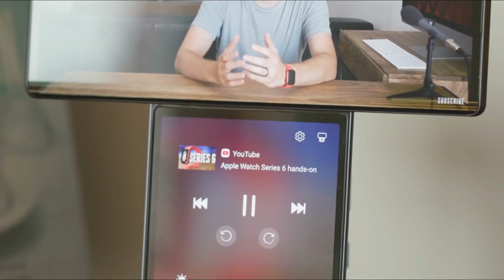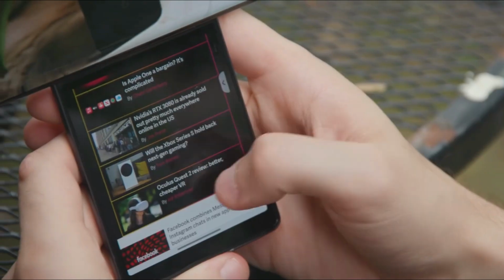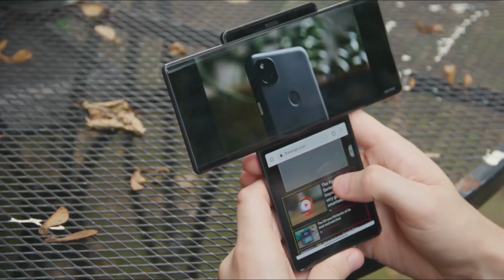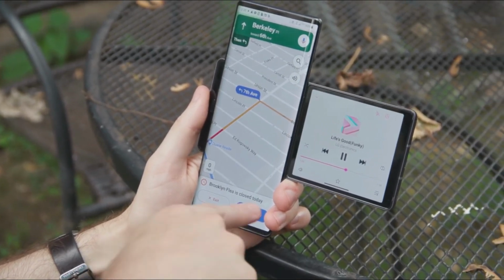With this device being one of a kind, we shouldn't expect too many apps to be able to leverage this design right out of the gate. However, if this smartphone is successful, we can expect a lot of developers to edit their apps to take full advantage of that extra screen real estate.